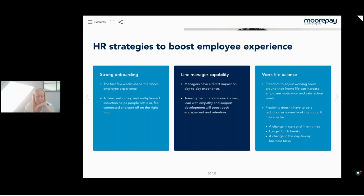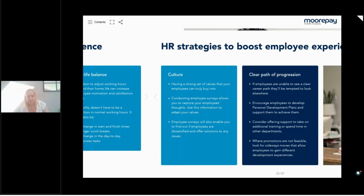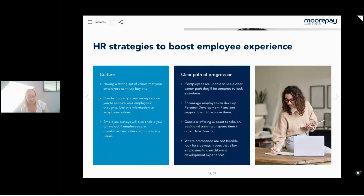On to the next points then, around further strategies to boost employee experience. And I just want to talk quickly about culture and paths of progression. So culture is about having a set of values that your organisation stands by and employees can truly buy into. And it's a really key part to be able to convey to your employees what your organisation stands for.